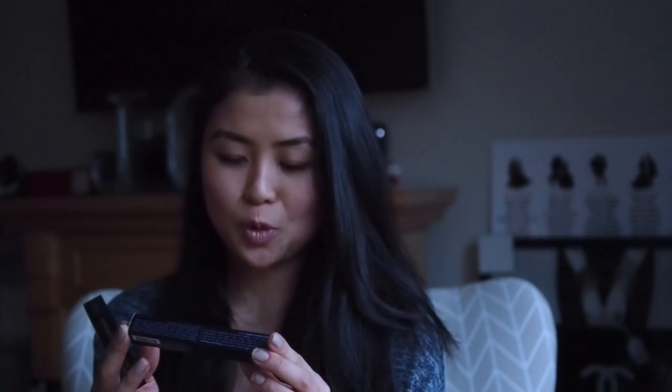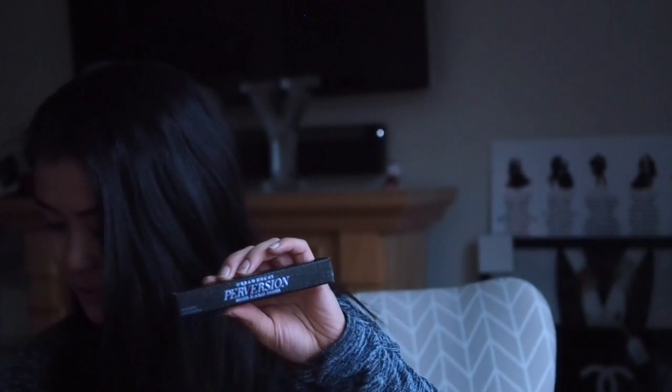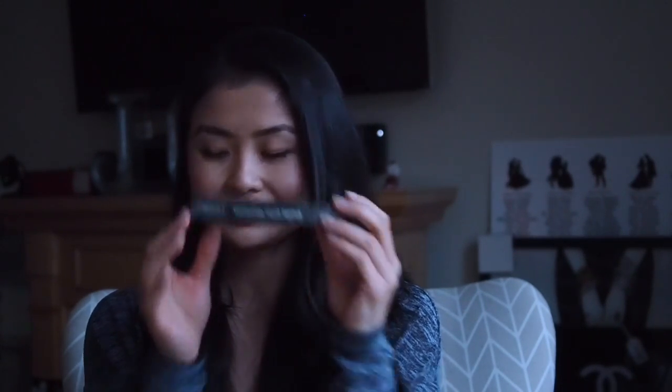Next few things I picked up. Oh, this one's not for me, I bought this for someone else. This is the Urban Decay Perversion Bigger, Blacker, Badder Mascara. My friend said this is her favorite mascara, and she said it's the best one. So I picked up two of these for her. And where's the other one? I don't know where the other one is yet. And then I also picked up, this one's for my friend as well, the Kat Von D Everlasting Liquid Lipstick in the color Exorcism.